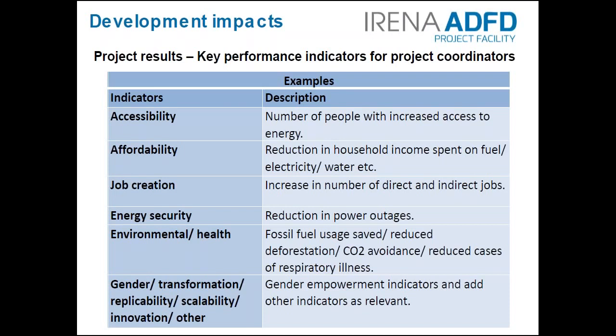The idea of the platform is to bring together projects that are looking for funding with funding entities and technology providers. My colleague Alexi is leading that, so we can answer any specific questions on that after the webinar as well.